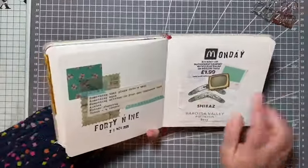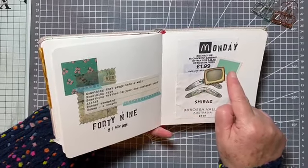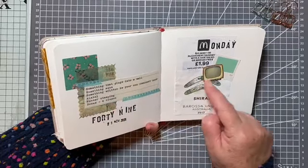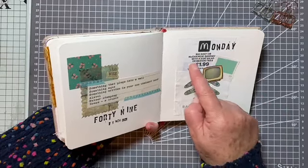Do you know, that makes a difference, doesn't it, adding that? So I'm going to call that done. So we've got something that plugs into the wall, the telly, something aqua is the paint chip, and I've swapped that, a label, I've got my label, rubber stamping, and the coupon.